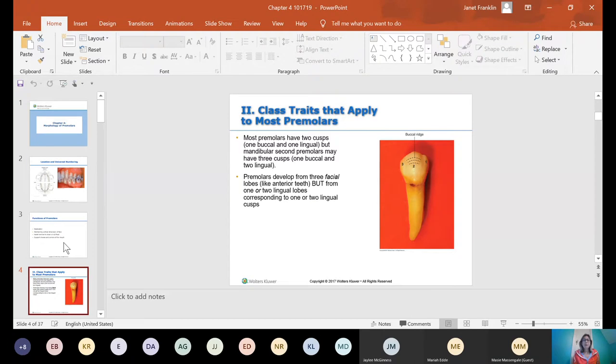So premolars develop from three facial lobes, just like the anterior teeth, but each lingual cusp contains a lobe. If you're talking about a two-cusp premolar, you're going to have three facial lobes and one for that lingual cusp. If you are talking about a mandibular second premolar that has two lingual cusps, it's going to have three facial lobes and two lingual lobes. So it'll have five lobes. Three of the premolars are going to only have four lobes. The mandibular second premolar is going to have either four or five.